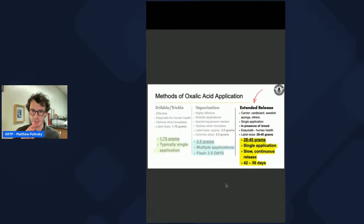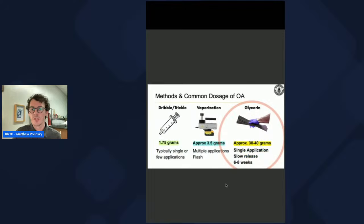Again, this is in contrast to the vaporization method. And at each application, you're putting on 28 to 45 grams approximately of oxalic. So it's a slow, continuous release. It's a single application. So just a quick review.